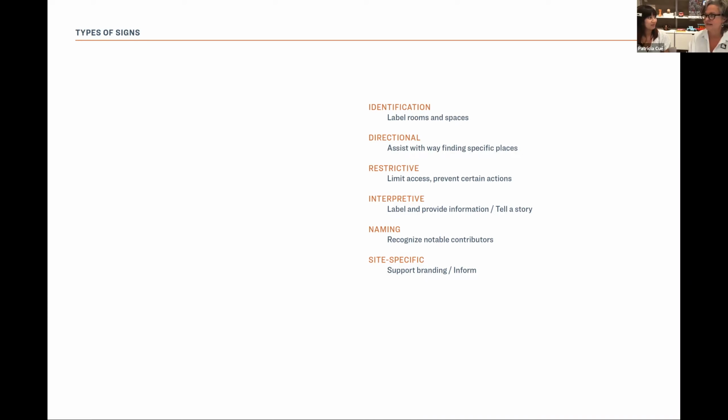Naming is, as you can imagine, when you name a space, and museums are very much enabled by philanthropy, and we want to really acknowledge the people behind this effort. So we have opportunities big and small. We have made some very big names, and we also do small things like plaques, for example. So all of that falls into naming.